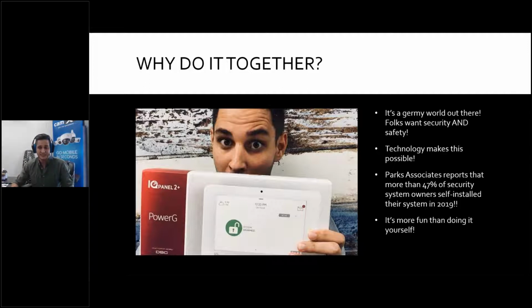Well, the good news is that the guys at Qolsys and Alarm.com, they've come up with the technology that makes it possible for you to offer an assisted self-install. We'll get into what that is and how that works.